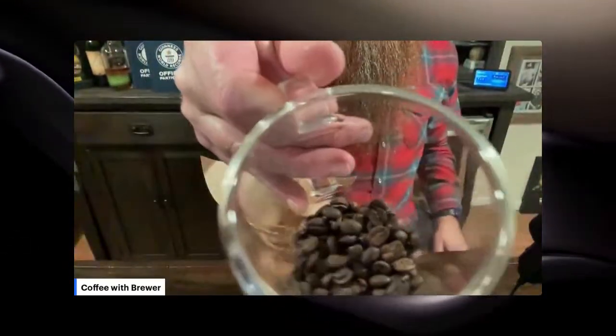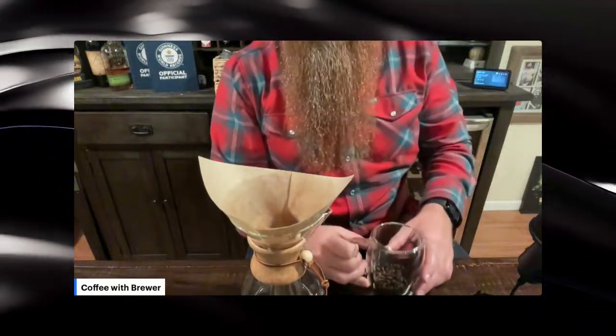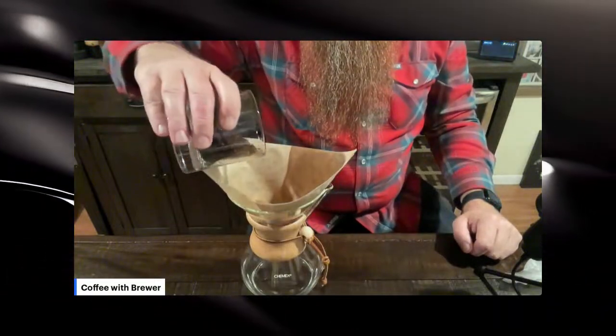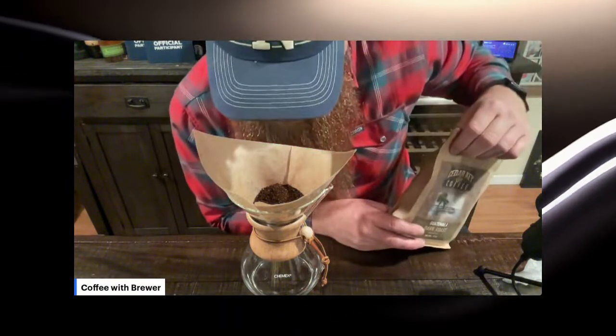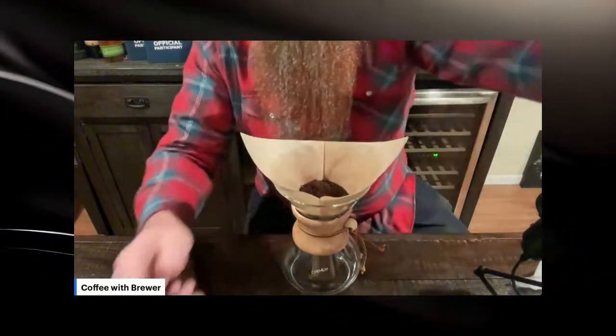But here's a look at the beans. A nice chocolatey, milk chocolate look to it. Not oily at all, like a typical dark roast would be. And I've already ground it up. Oh, it smells amazing. It smells really good. I'll pour this in the pour over. I'm not sure what flavor profile this is, but I'm getting hints of caramel, chocolate, so we will see.